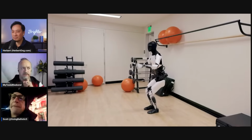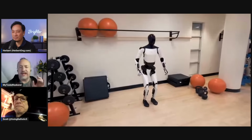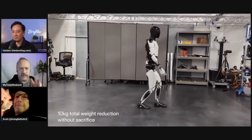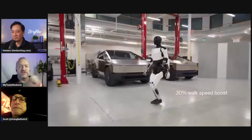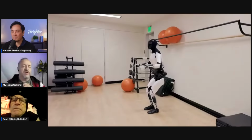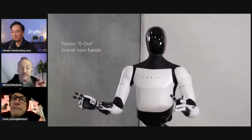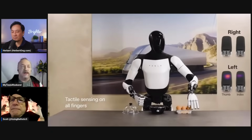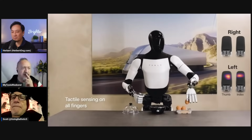fall over. Wow. So a question I had for you, Scott, is yesterday when Herbert and I were watching it, we noticed that the fingers are straight apart from the ring finger, which is just maybe a 3/8 of an inch shorter. We assume that's for some kind of improved dexterity. How could, you can see it right there, how would that work?